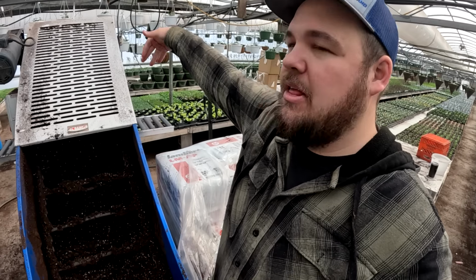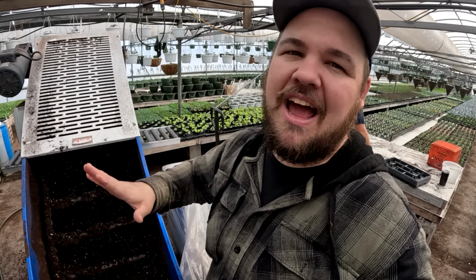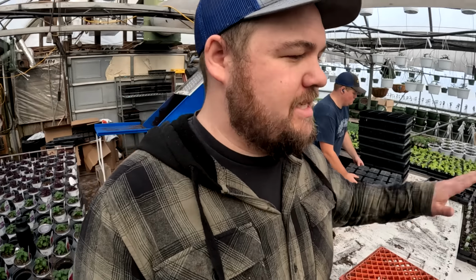When this stuff comes out of the pot filling machine, it just puts dust all up in your face, you sneeze and you cough. It's just not fun, it's not healthy. So by adding a little bit of water to the mixture, it cuts down on all that dust, making it a lot easier to work with.